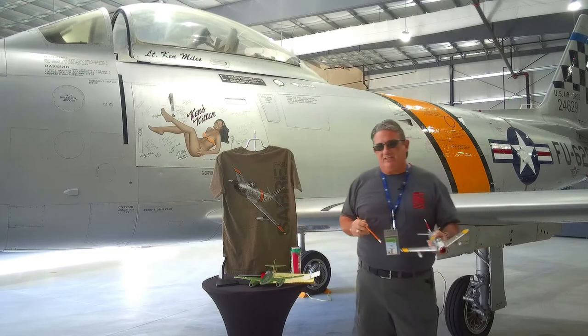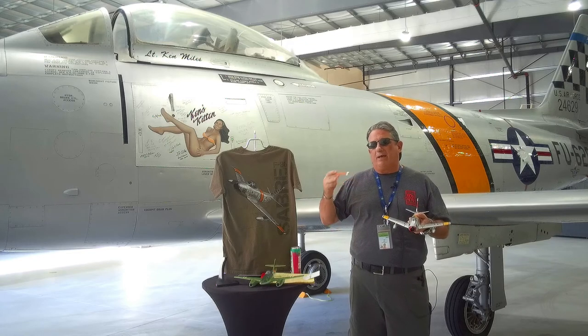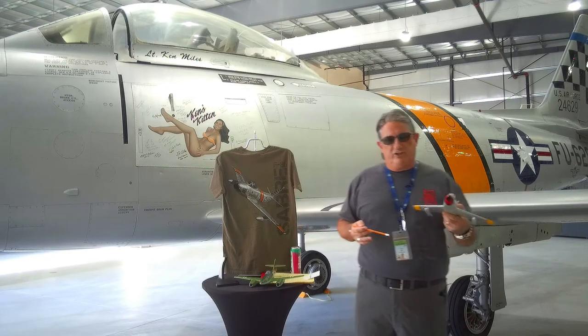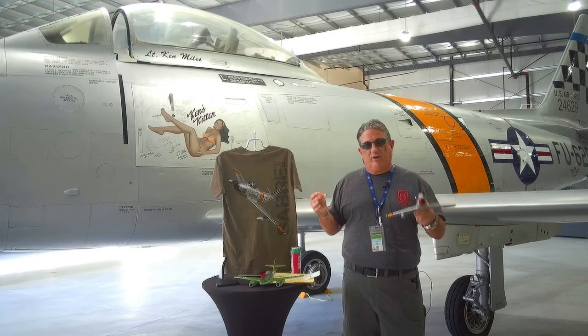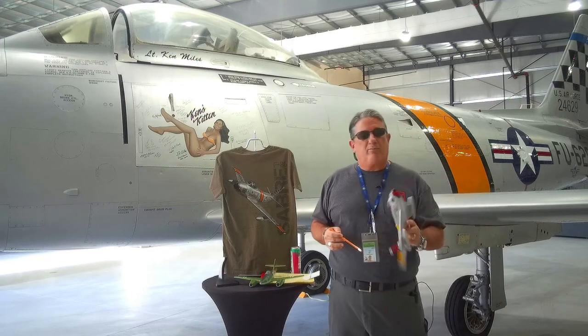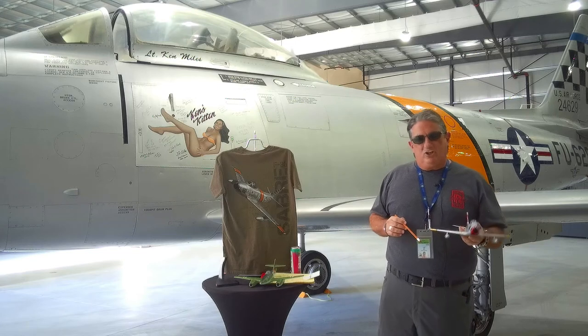But the United States, from about the midpoint of the war, had complete air dominance, and the North Koreans and the Russians continued to be dangerous, but the United States was no longer at risk of losing air superiority. So this airplane was the key to that, this North American product. Now, it set the stage.